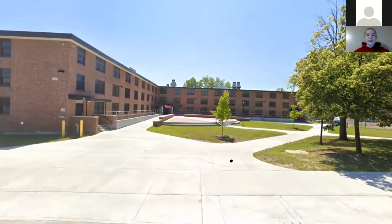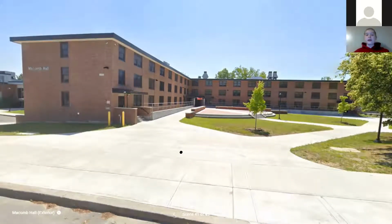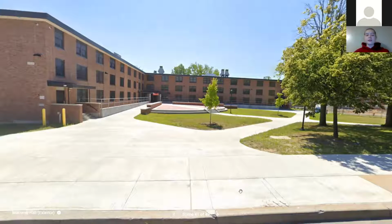This is outside of Macomb Hall, which is just another kind of dorm building that you can expect. Instead of Whiteface, which was a high-rise corridor style, this is a low-rise corridor style.